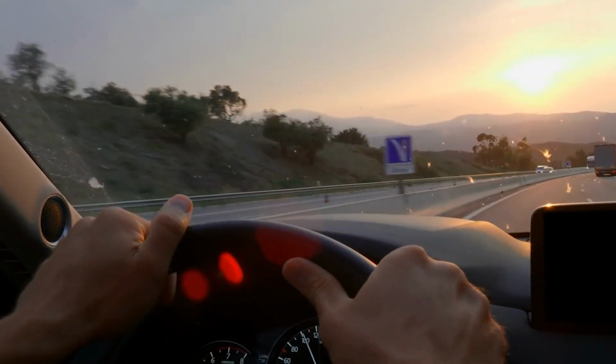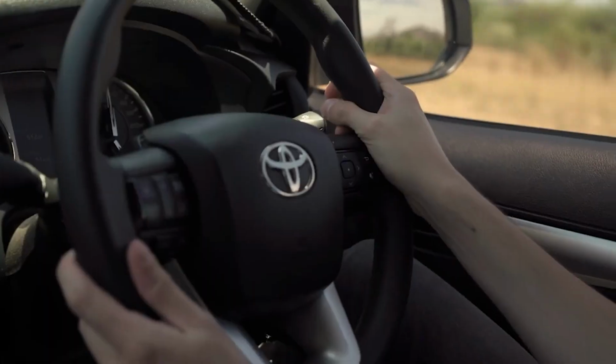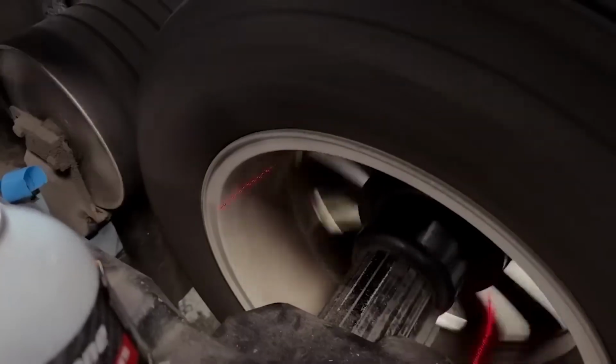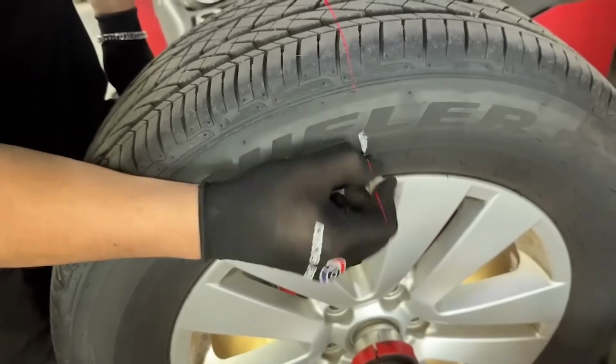Highway driving reveals problems that city driving can't. Wheel balance issues, suspension problems, and drivetrain vibrations all become apparent at speed. If the car vibrates at 60 to 70 miles per hour but smooths out at higher speeds, you're likely looking at wheel balance problems. If vibrations get worse with speed, suspect drivetrain issues that can be expensive to repair.